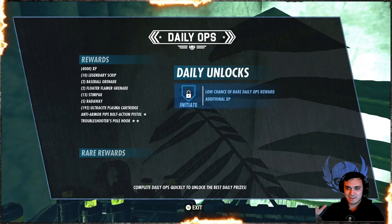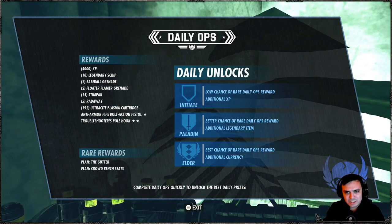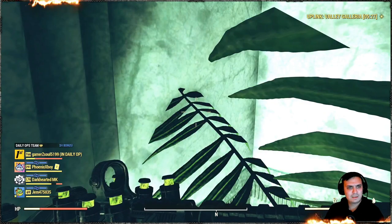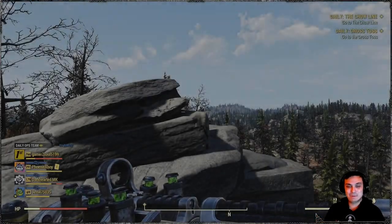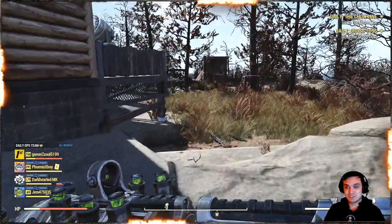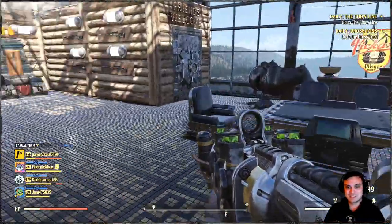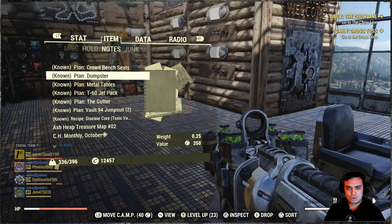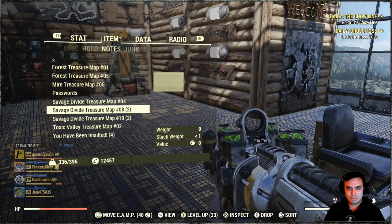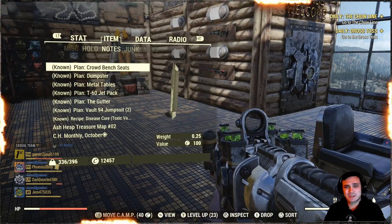And the gutter. Crown bench seats? Huh? The hell is that? I don't remember that. By the way, I did get my Crusader pistol a couple of days ago. Finally. I'm missing a chest piece for a Brotherhood of Steel. And these are pretty much the only things that I wanted. So right now, I'm missing just the chest piece and that's it. Alright, what the hell was that anyway? Do I even have it? I already own it. I got no idea what the hell that is.